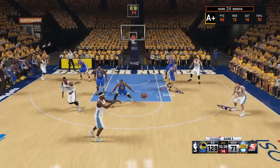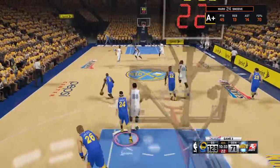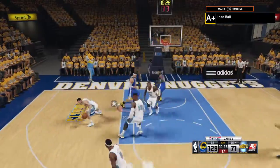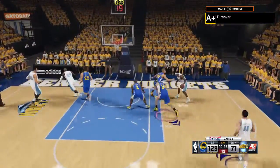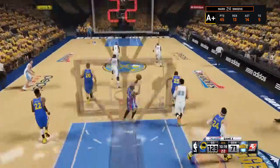He kicks it to Barton. There's the triple. Green missing again. Warriors have gone 1 of 3 from the field to start the fourth quarter. It's stolen by Green. Barton passes to Howard. No good on the shot. A bit long that time.